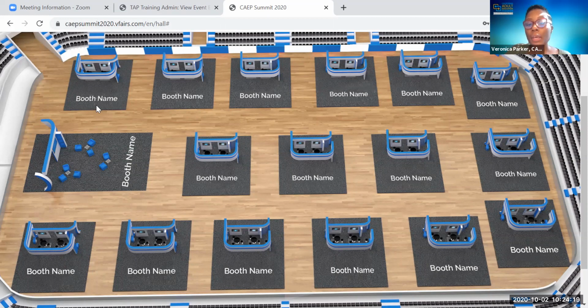If this was set up, I would be able to click on the booth name for the achievement tier, and then their actual booth would appear with all of their pictures, their videos if they have uploaded them, their documents if they have uploaded them, representative contact information, and the ability to chat. So this is what the virtual booth looks like.